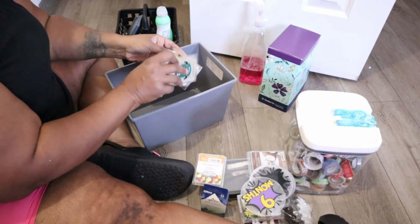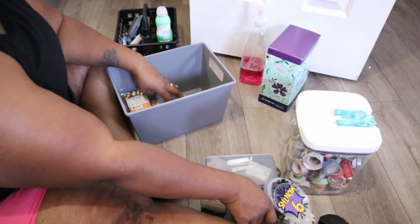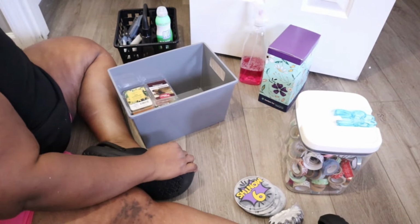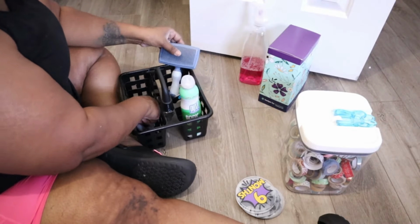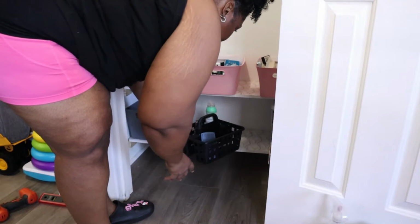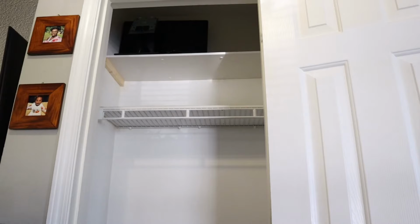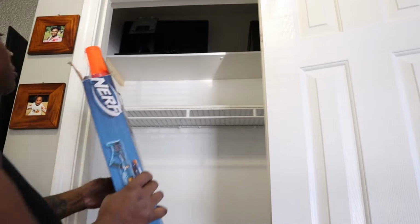So this closet is actually used for a lot of things. It is used for our coats, and for some of my crafting needs. This right here that I'm putting away is the wax melts that I use for the wax melt thing that I got. You know what I'm talking about. But yeah, it's used for a lot of things. So as you can see right here, it is very multi-purposeful and it's clean, you guys.